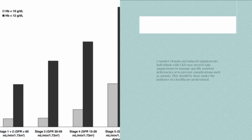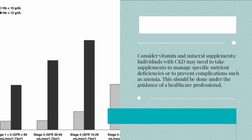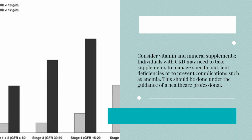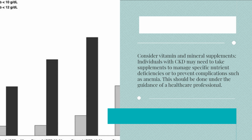Consider vitamin and mineral supplements. Individuals with CKD may need to take supplements to manage specific nutrient deficiencies or to prevent complications such as anemia. This should be done under the guidance of a healthcare professional.